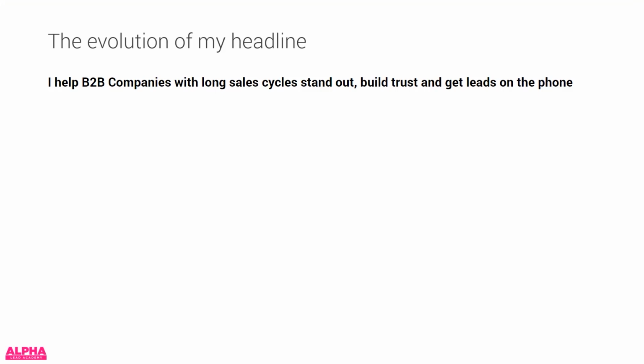This is the evolution of my own headline. Just to give you an idea, this is not a one and done kind of exercise. You will go through many iterations of this. So don't worry, don't overthink it right now. It will probably change anyway in the first couple of months.